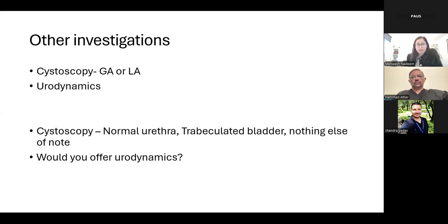So I did a cystoscopy. The urethra was normal, so I could put the scope in without any problem. There was no pelvic pathology. On bladder examination, the mucosa overall looked normal, but the bladder was trabeculated. You can appreciate the trabeculation, indicating that there is some obstruction. So at this stage, we have excluded any pelvic pathology causing physical obstruction and also any urethral abnormality.